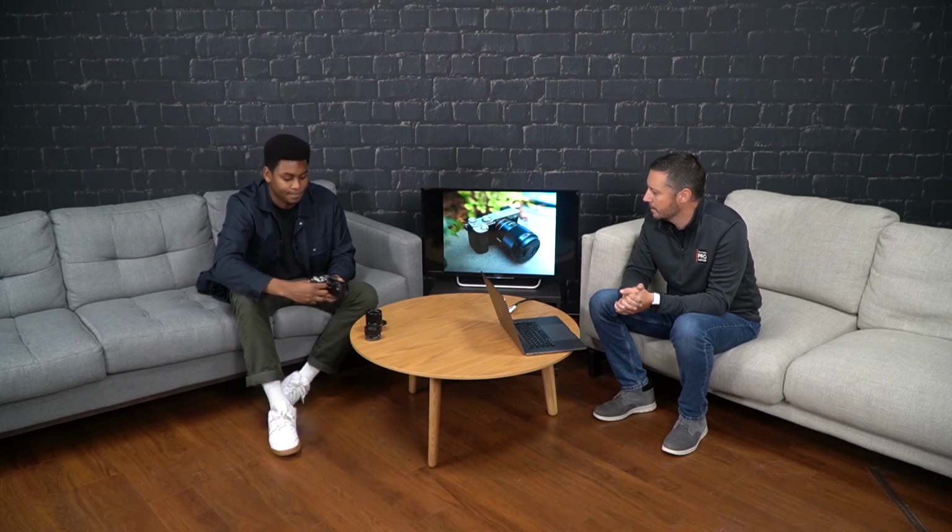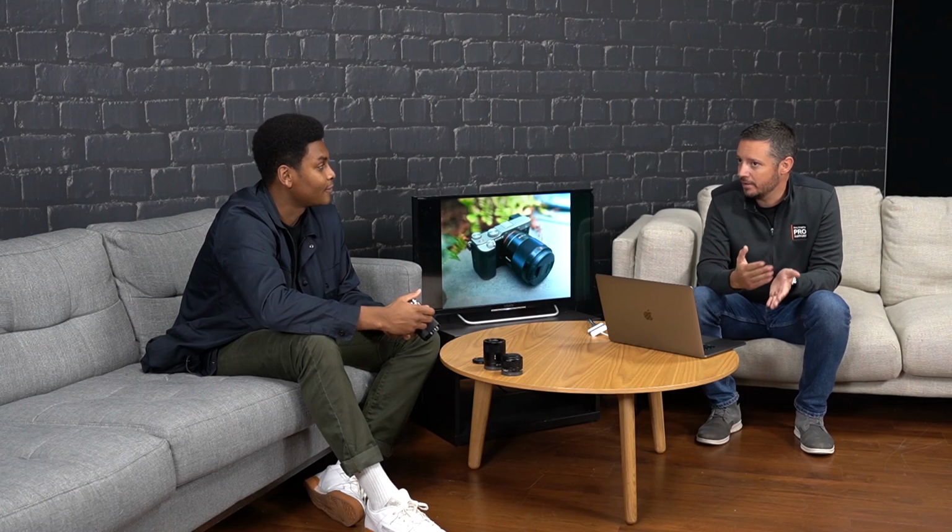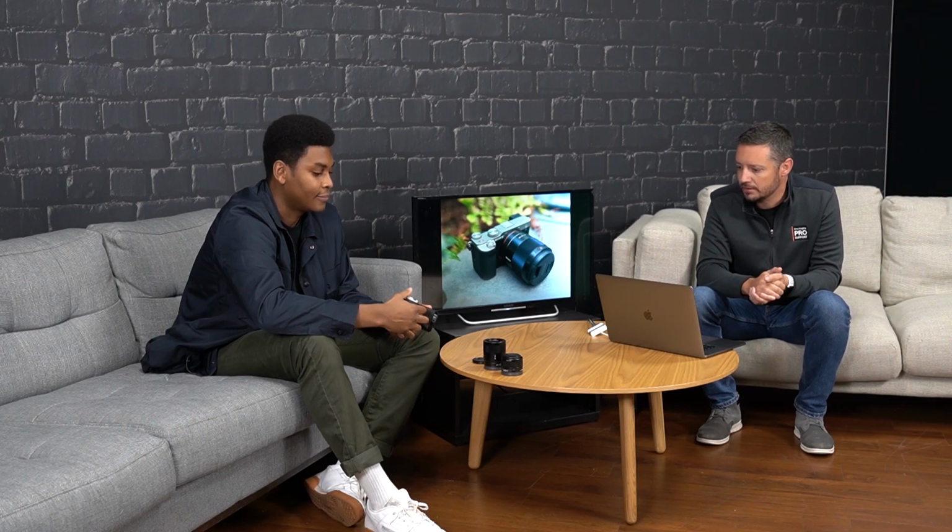Yeah, you're absolutely right. There's a lot of selection in that smaller lens range, right? And quite affordable as well, like the 28 f2. Yeah, for example, that's a super affordable little lens, and very small like these ones as well.